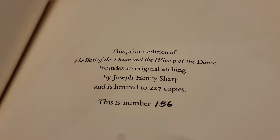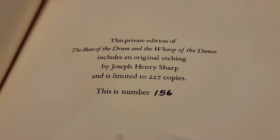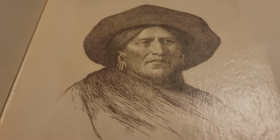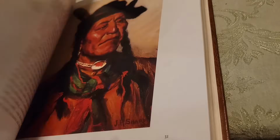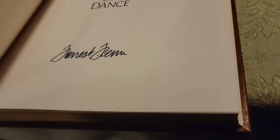The private edition of The Beat of the Drum, Whoop of the Dance includes an original etching by Joseph Henry Sharp and is limited to 227 copies. This is number 156. Standing Deer, 156 out of 227. That must be the original etching. Really neat stuff. By Forrest Fenn. Okay, what year is this? And therefore signed it. I'm not sure the year this came out. I'm sure you guys can figure it out. Okay.